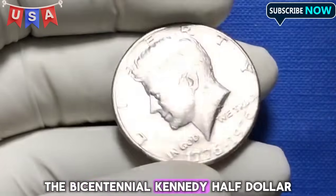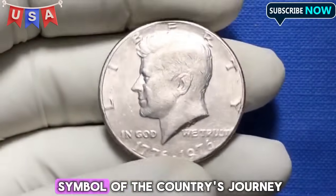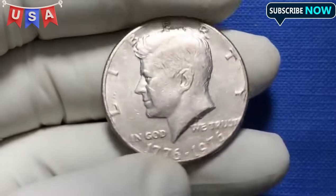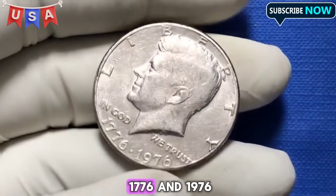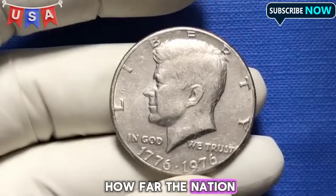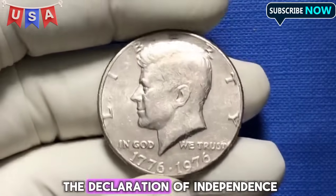The bicentennial Kennedy half-dollar stands out as a symbol of the country's journey from independence to a modern superpower. With its dual dates, 1776 and 1976, it reminds us of how far the nation has come since the signing of the Declaration of Independence.